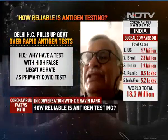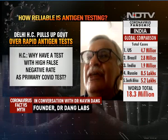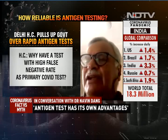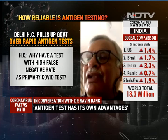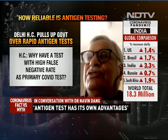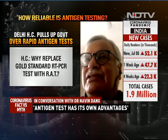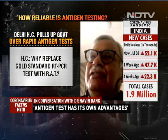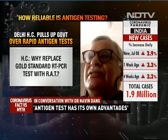Well, again, it has got its own advantages in the way that it can be done on a mass level. Because the number of tests being performed are in thousands now. The tests are being performed even in community centers, even gurdwaras, even mandirs, etc. So that is the advantage of that, and it's economical. But yes, you're absolutely right. Too much reliability on rapid antigen test, which shows lots and lots of false negatives, is a questionable thing. And I think the government may have to reconsider this decision.